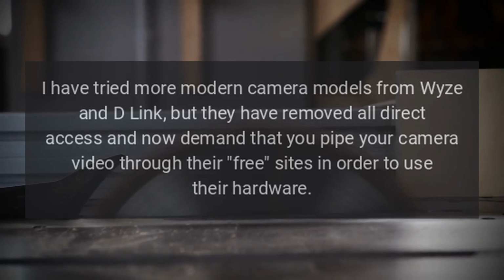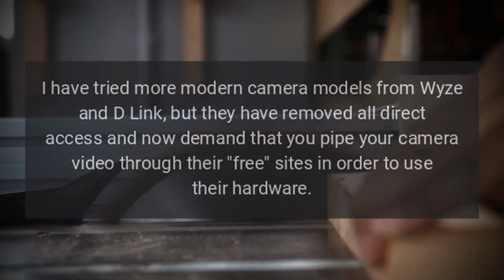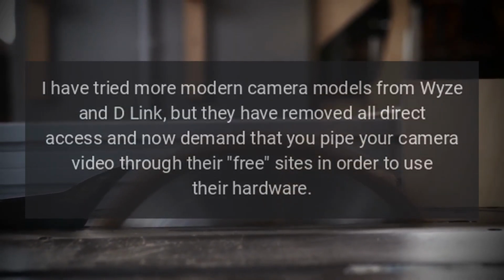I have tried more modern camera models from Wyze and D-Link, but they have removed all direct access and now demand that you pipe your camera video through their free sites in order to use their hardware.